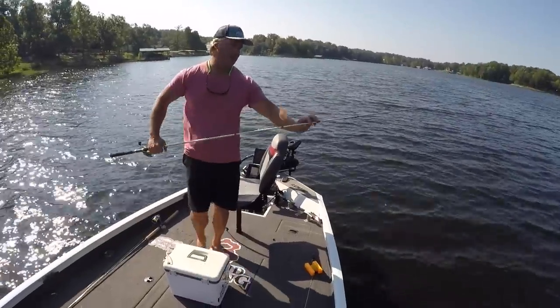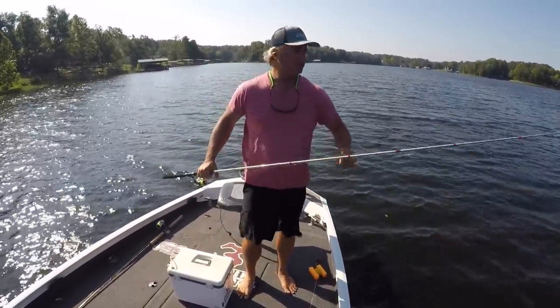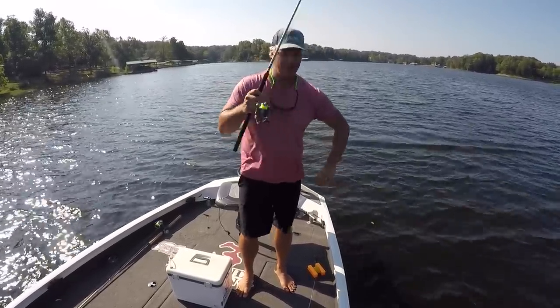Plum tree in front of us. We're going to catch a couple more fish today, then we're going to call it quits and get on with the regular day's activities. But it's been fun. A lot of big fish. It's been great.